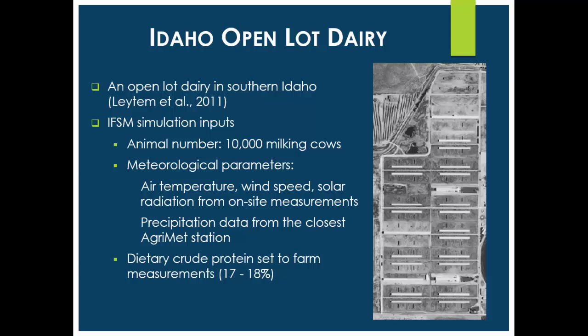For the Idaho open lot dairy, we set the animal number to 10,000 milking cows. The air temperature, wind speed, and solar radiation were measured on site. But since they didn't install any rain gauge during the measurement, we obtained our precipitation data from the nearby AgriMet weather station. And in simulating this dairy, we adjusted some parameters so that the calculated dietary crude protein would be near the 17 to 18% range, which is typical for these dairies.